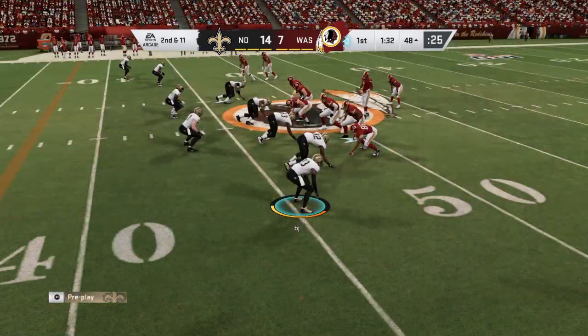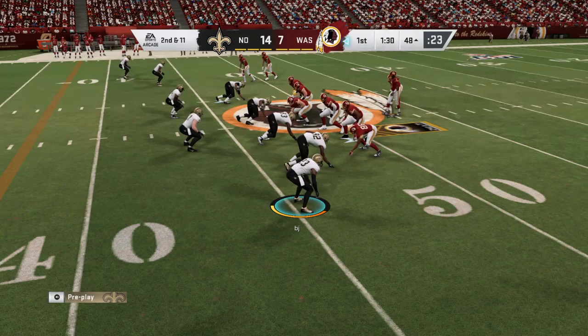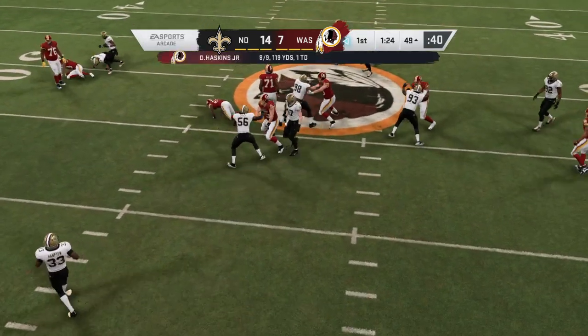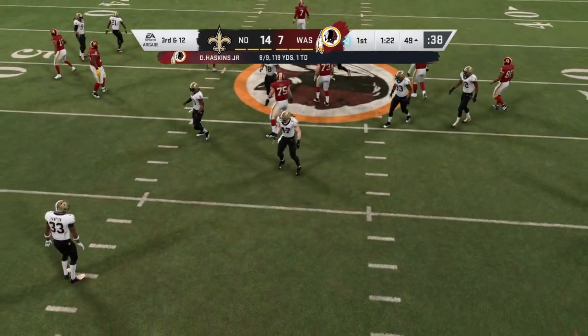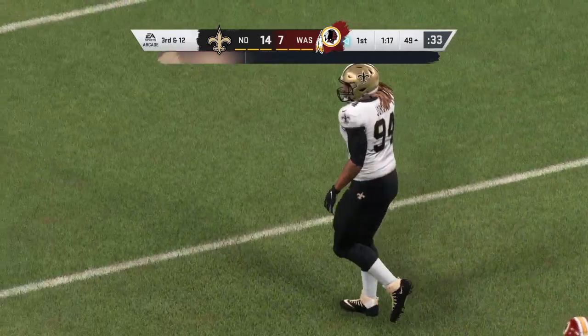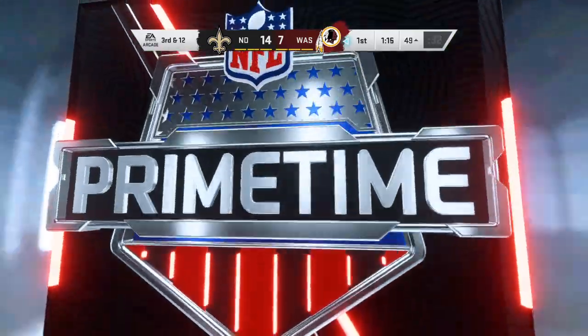Here we go. It's hauled in by Doxson. And that play will go nowhere. Losing yardage back near midfield at the 49. A pass for negative yardage, obviously no good.